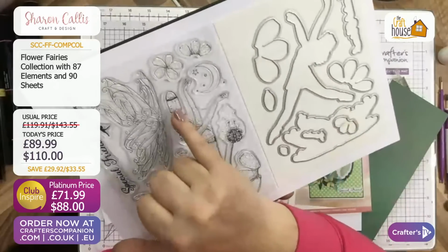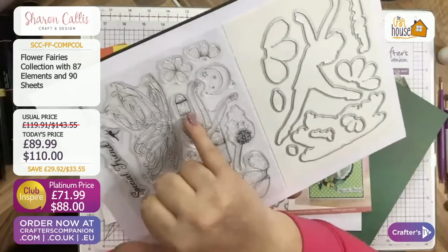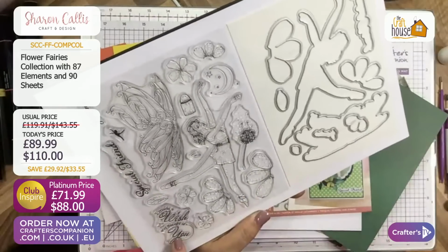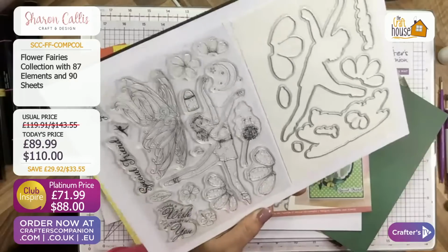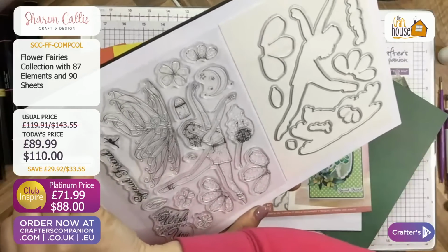a moon. She's got a jar here with some lightning bugs in it. A little fairy here you could probably stamp into the jar. And then her sentiments are, I made a wish and thought of you, and special friend. And also I should say that each of the fairies comes with their name stamp as well.